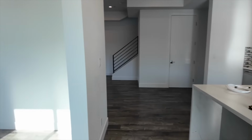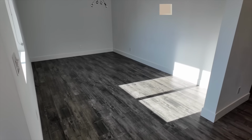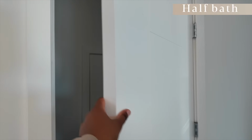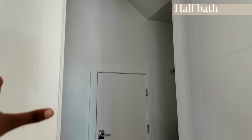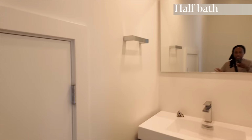And then we actually have a huge dining space, which is gonna be so, so nice because y'all know I love hosting and everything like that. And this lighting just makes me so happy. And then down here we also have a little half bath, which is gonna be really nice for guests, so when people come over, they don't have to go upstairs at all, which is really nice. There's just a cute little half bath here.